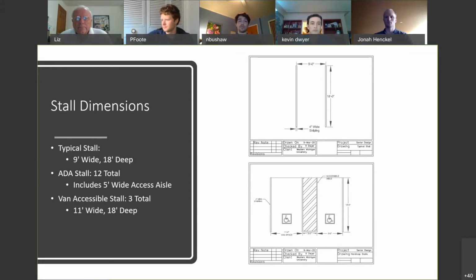12 of those are typical ADA stalls that have a 5-foot wide access aisle, which is shown in the figure. Code also requires that for every 6 ADA stalls, there needs to be a van accessible stall. Therefore, we included 3 of these throughout the structure that are 11 by 18.